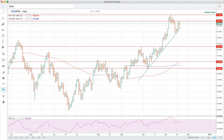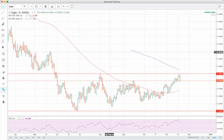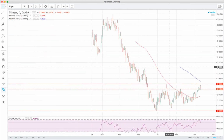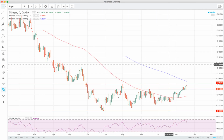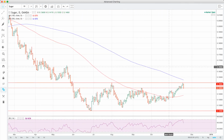Straight into the softs today. And it's been a pretty quiet week on the softs. I think the main theme here is there's been some short squeezing action. There we go, just trying to get the 200-day moving average in. We've seen a short squeeze after those Brazilian rainfall reports of last week, and that short squeeze carried through into the start of this week.